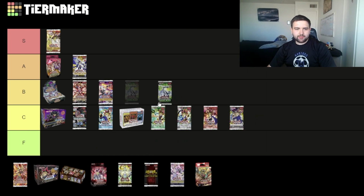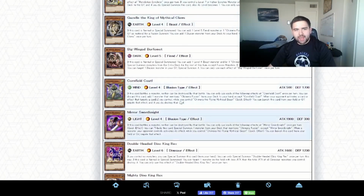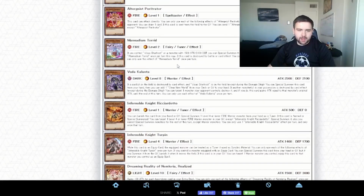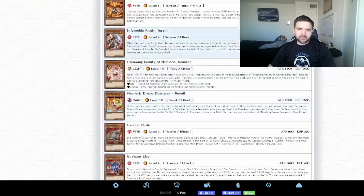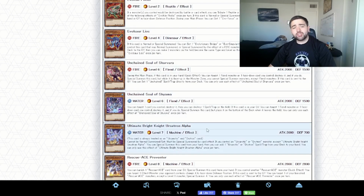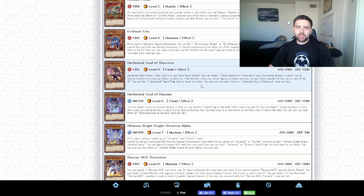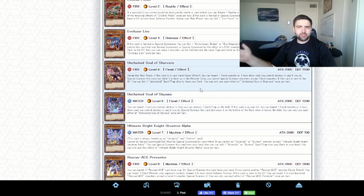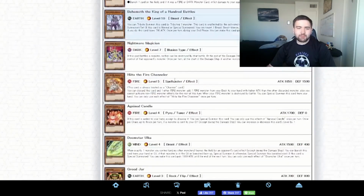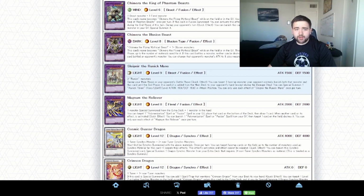Duelist Nexus. So let's look at Duelist Nexus, shall we? It has the Revolution Synchron, has the new Chimera stuff, which is cool as well. The Chimera branded deck was very cool to see. Has Mana DM support as well. It has the new Infernoble stuff, which, Infernoble's a deck, so you do have to take that into consideration. It has the new Unchained cards as well, which is pretty cool to see because this is what made Unchained the best, or made it where it was actually a very competitive deck. Has the rescue stuff like Preventer and Emergency in the set, which helped rescue immensely. It has the new Runic Fusion as well.